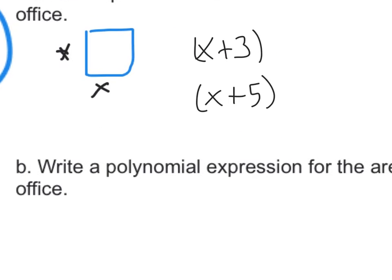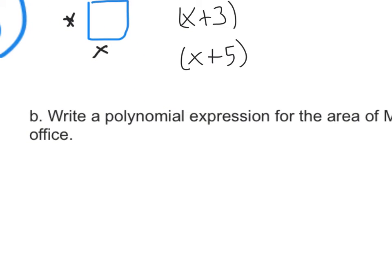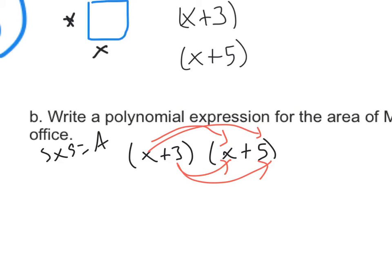Part B says to write a polynomial expression for the area of Monica's new office, and we can definitely do that using FOIL. So x plus 3 is going to be the new side length, x plus 5 is going to be the other new side length, and we can FOIL that out as we multiply to find area, side times side to get the product. Side times side equals the area of a square, or a rectangle in this case. Length times width, if you want to call it that. That's probably more formal for this rectangle.